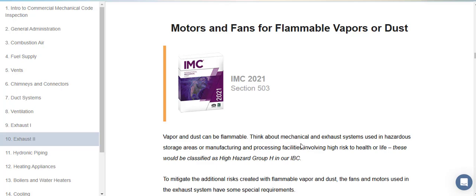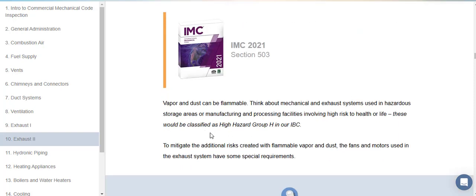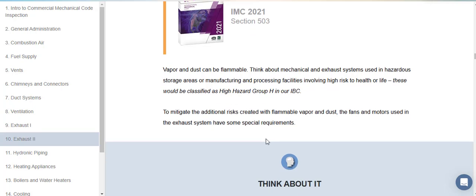Think about mechanical and exhaust systems used in hazardous storage areas or manufacturing and processing facilities involving high risk to health or fire. This would be classified as high hazard Group H in our International Building Code, to mitigate the additional risk created with flammable vapor and dust.